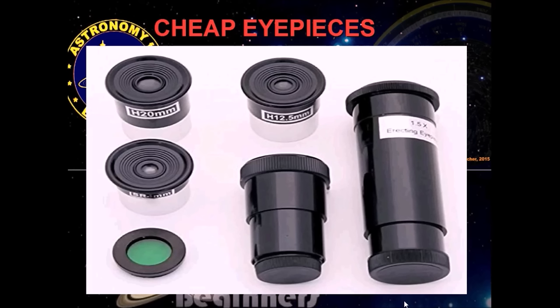Telescopes with loads of accessories like these consist of very cheap eyepieces. As you can see with these Huygens eyepieces, which is a very old eyepiece design, 300 or 400 years old, they have horrible chromatic aberration. They are simply cheap eyepieces. As you can see in these pictures, the lenses themselves are not actually made of glass. They're made of molded plastic, and they're not even coated. They're just clear plastic eyepieces.